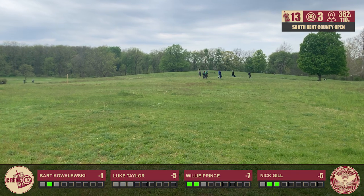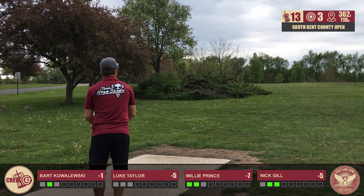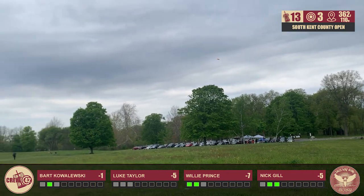Yep. That was definitely one of the reasons we moved that basket left so that bush would come into play. And if you early release, you can go right into this bush right here in front of you. That doesn't happen often, but it can happen. It is in play for sure.